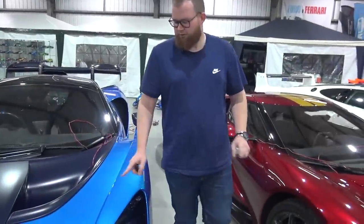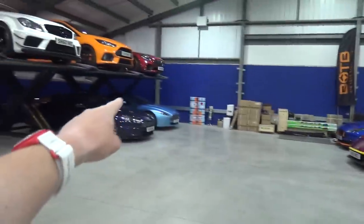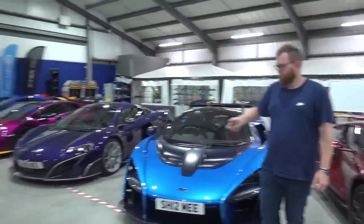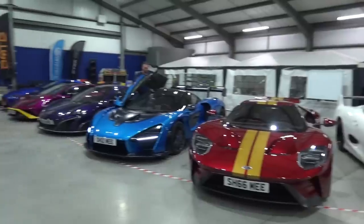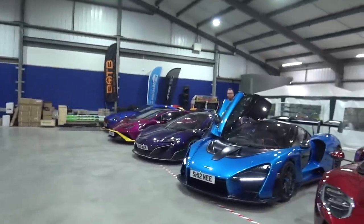So which one's first? Senna there, because right-hand drive. Ford GT there, because left-hand drive. Okay, so back them both in. Then it's easy. Just pull forwards from here, back to there. And we end up leaving that whole space basically empty, which is a good thing. Technically, we could put the Jag under the mezzanine, tucked back there. We do have the Lusso as well, though. Let's not forget the Lusso.